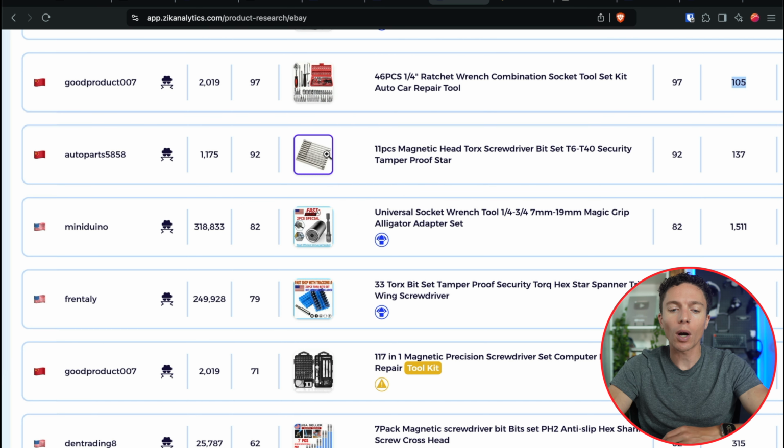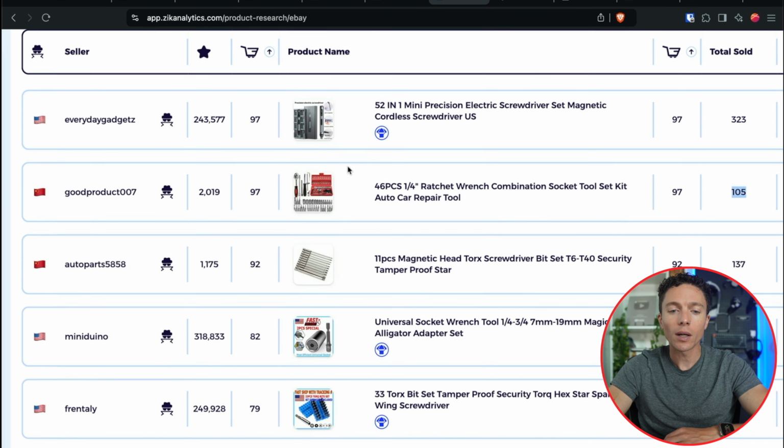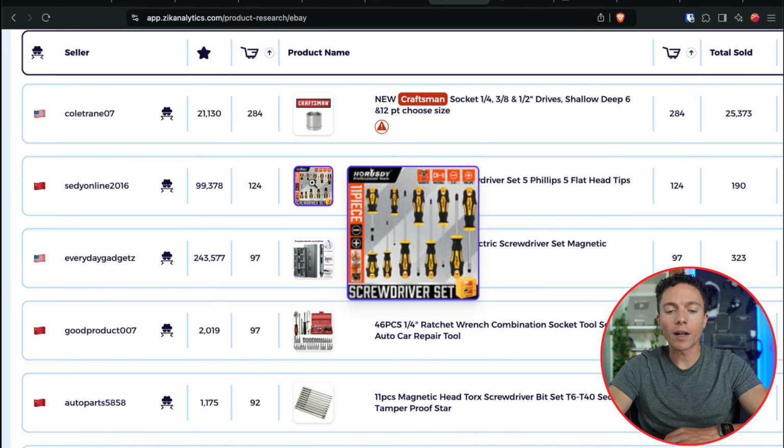And hand tools are ones that, for me, have always traditionally done very, very well on eBay. Now, in particular, what I always zero in on are these sets, like screwdriver sets. I don't just want to sell one screwdriver, it's not enough, but a set has a lot more value to a consumer, so you're going to be able to get more money for it and you're going to be able to sell a lot more of them.